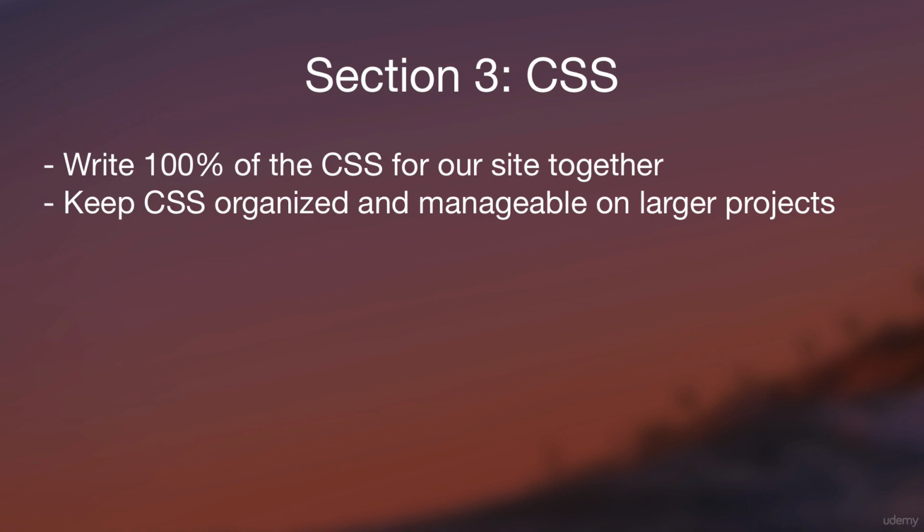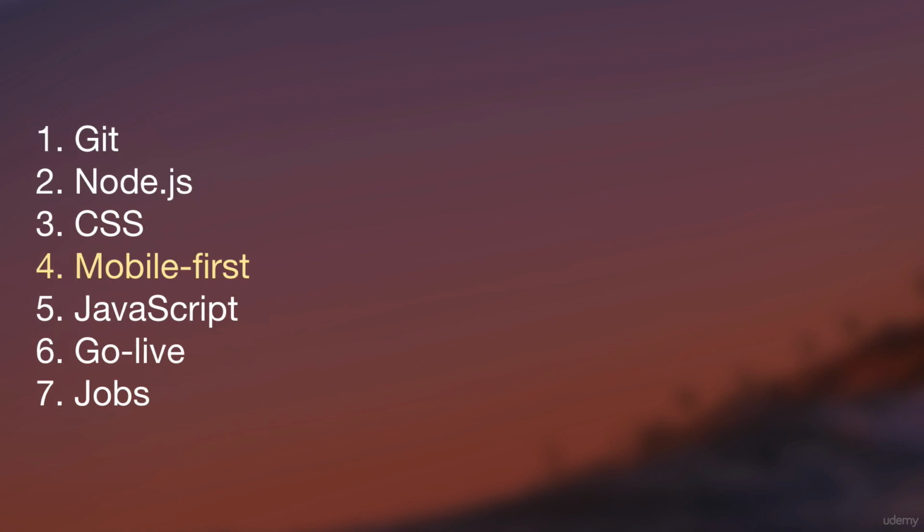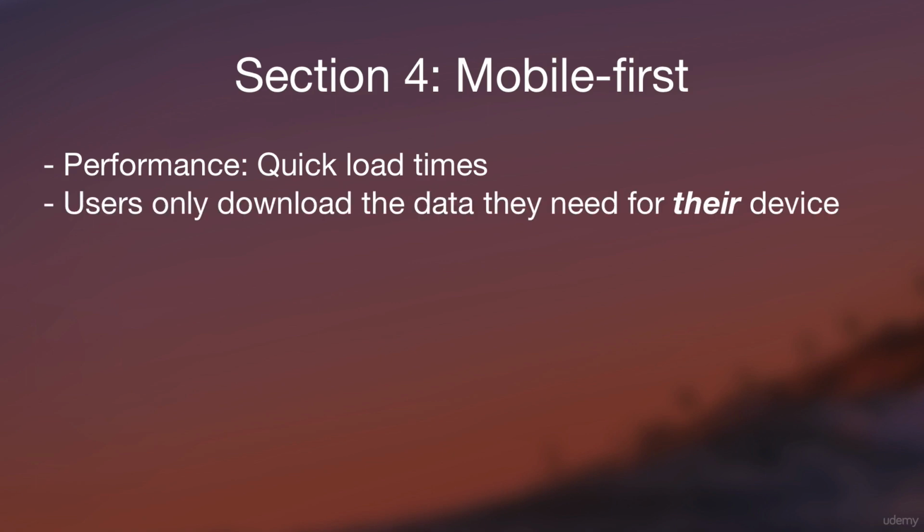So in this section, we'll learn how to stay really organized and write recyclable CSS by learning about a philosophy named BEM. The next section of the course is about mobile-first design and performance. Performance means making our site load as quickly as possible for our visitors. Now again, we have an entire lesson answering the question, what is mobile first? But in a nutshell, mobile first is all about making sure that users don't download any more data than they need to in order for the site to run on their particular device.